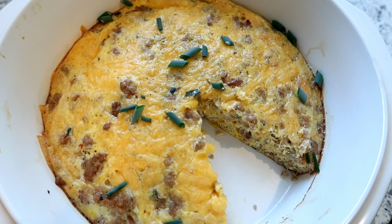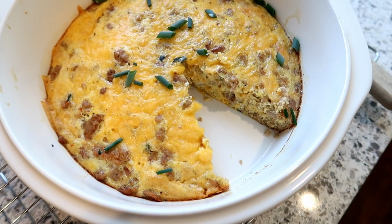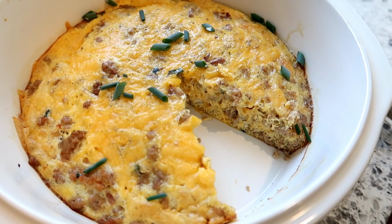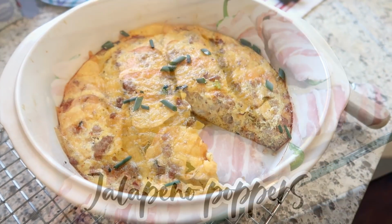I love cooking it in the round dish because it kind of looks like a pie, sort of, and it looks really pretty when you cut it and serve it on the plate. But this is what Adam and I will be having for breakfast meal prep this week.